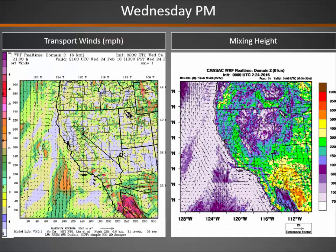If we break it down and look at those individual parts, we can see on the left-hand side the horizontal transport winds, fairly light across southern Nevada, a belt of stronger winds across central Nevada and across the Wasatch. Mixing heights in the vertical, though, for the most part across the Great Basin, quite poor, except in the far south and in the far north.